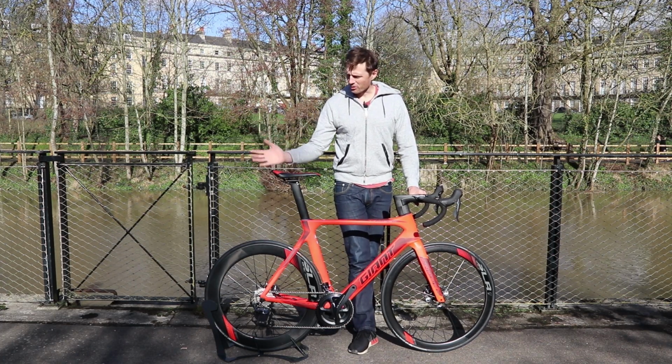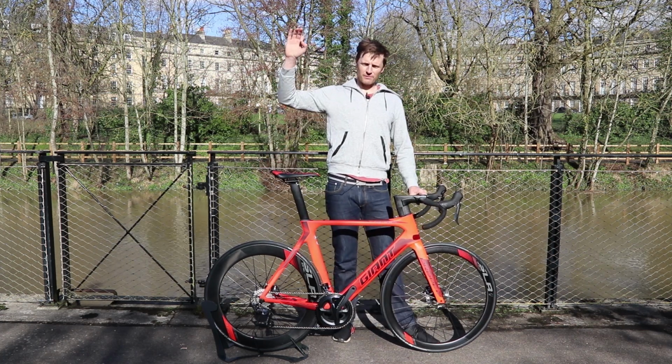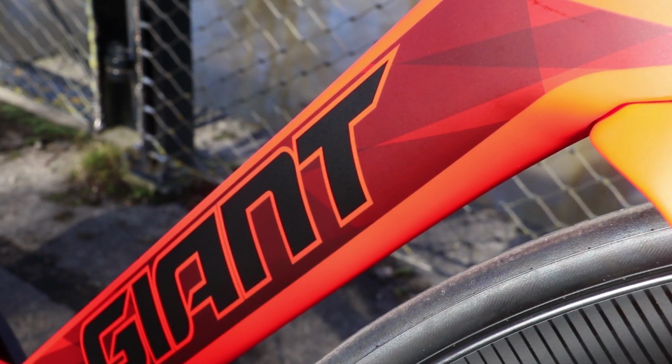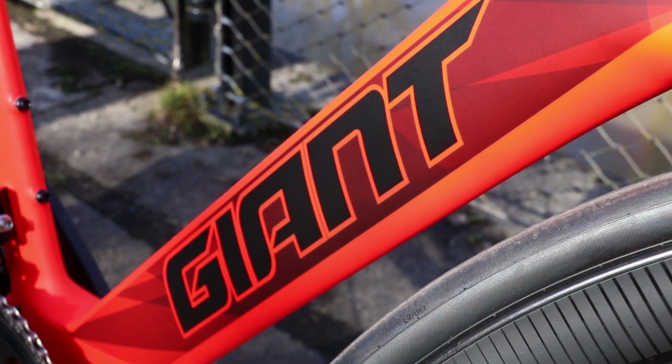So we've got several new models from Giant in this range. At the top level we've got the Propel Advanced SL disc, then just below that we've got the Advanced Pro disc, and then we've got this one, the Propel Advanced disc.